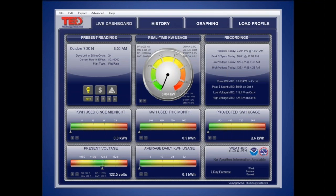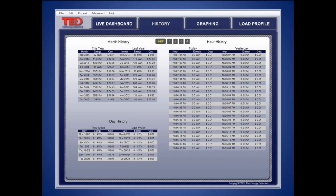But yeah, it gives you a really good breakdown. You've got the kilowatt hours used since midnight. You've got the net, so that's the sum of all 4 circuits. And then you can look at every circuit individually. It gives you how much power you've used since midnight this month, projected usage, average, total daily usage. So again, these are really good, very interesting statistics. The history tab has a 48-hour log, as well as a separate 14-day history and a 24-month history. So you get a lot of really good ongoing data, and you can see what's happening day to day, hour to hour.